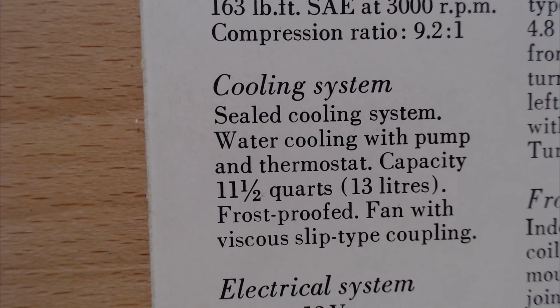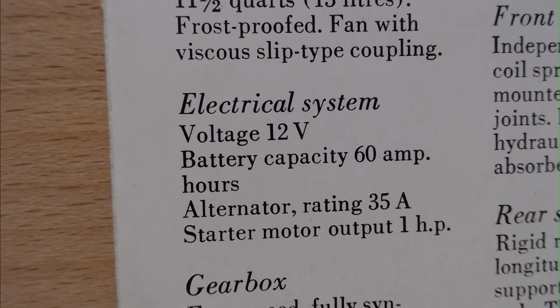Cooling system, sealed cooling system, water cooled with pump and thermostat, capacity 11.5 quarts, 13 litres, which kind of shows you how old this brochure is. Frost proofed, fan with viscous slip type coupling. Electrical system, voltage 12 volt, battery capacity 60 amp hour, alternator rating 35 amp, starter motor output 1 horsepower. I mean, that just shows you really how technical the specs are.